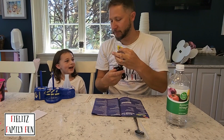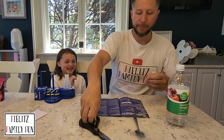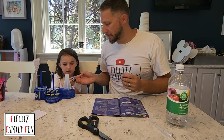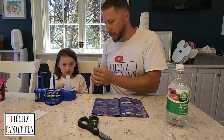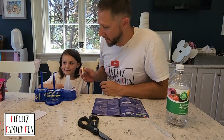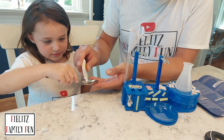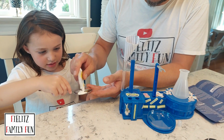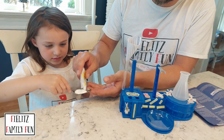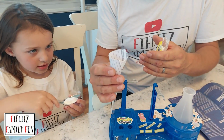Scissors. All right, I'm gonna cut a little corner on here. I'm gonna give the spoon to Cecilia because she's my little chemist here. So I'm gonna put some of this in there, and then you're gonna put it in the funnel, okay? Hold it level. Ready? Well, the more we put, the bigger the experiment. All right, I'll hold the funnel. Go ahead, pour it in here.